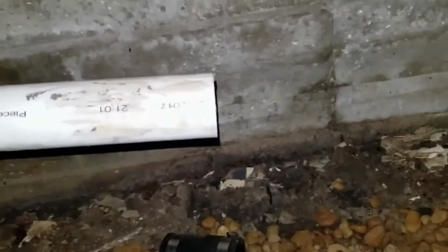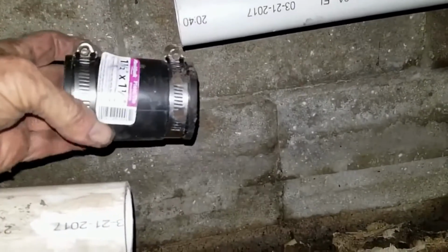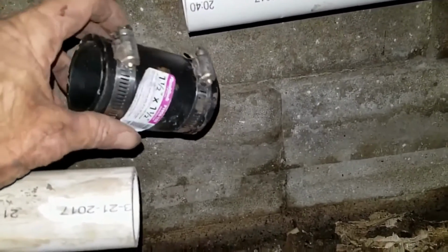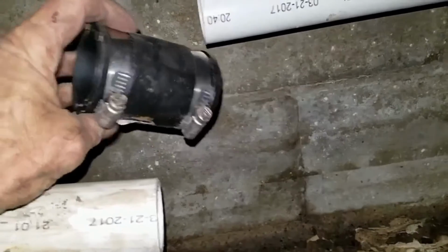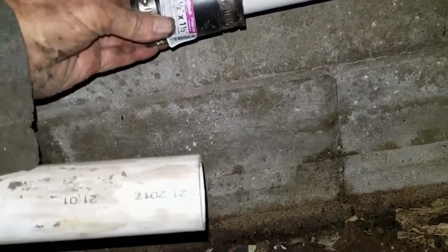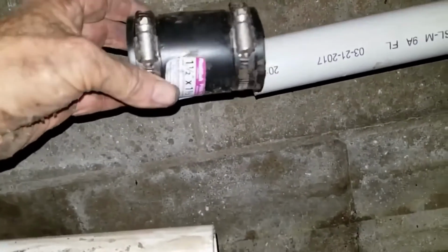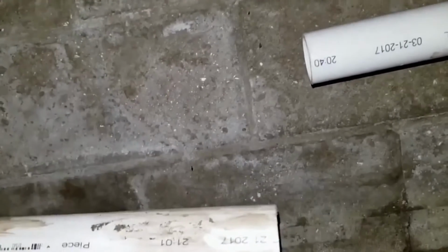Okay, for convenience, when you're working inside of a very tight crawl space, you could use a no-hub. And this works really good. You can see it's got the stainless steel clamps, 5/16" nut driver, and it just slides on to the pipe, and you put them together and tighten it up. It's very watertight. That works really good.